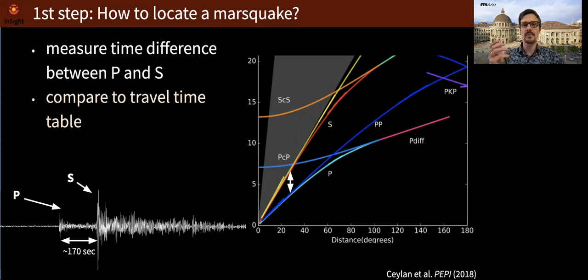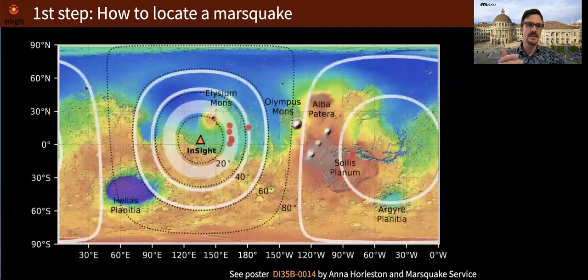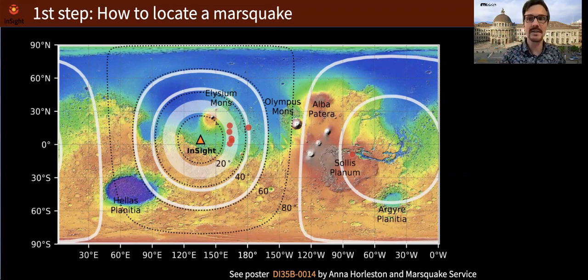So far, we have observed about 30 marsquakes for which we could estimate a distance, and around 12 for which we also could obtain a direction. This is the distribution of hypocenters as red circles over the planet. Gray lines mark event distances for which we could not obtain a direction. So as you see, many quakes happen in a region called Cerberus Fossae, but this is a story for another time. See the talk of Anna Horleston at the Marsquake Service on Wednesday to find out more about how many quakes were recorded and how seismic data on Mars looks like.